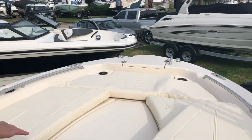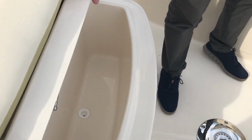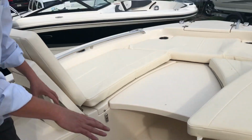You have a full casting platform up here, and this is removable too if you wanted that open feel. You've got another compartment here with an insulated cooler section, and just plenty of storage all over the boat. You'll notice Grady-White really doesn't skip a beat with utilizing all the space in the boat. This is a fantastic boat for bay fishing, maybe even going a little further than that.